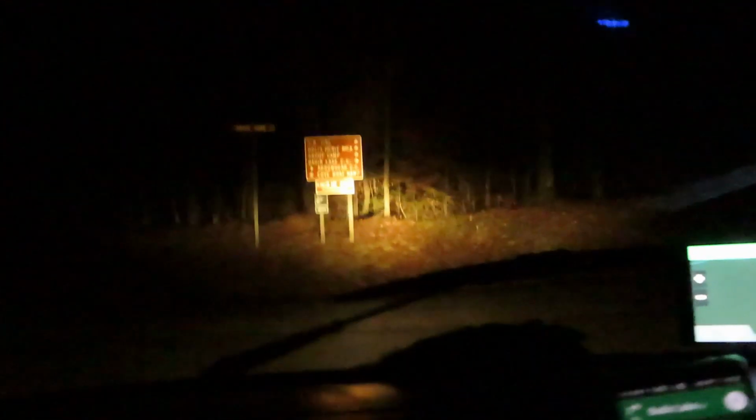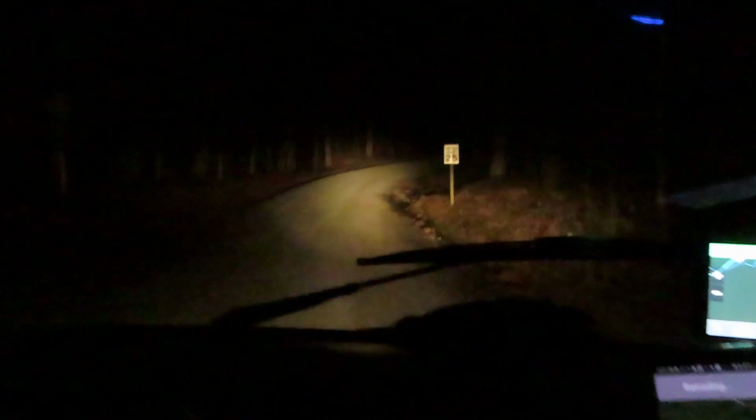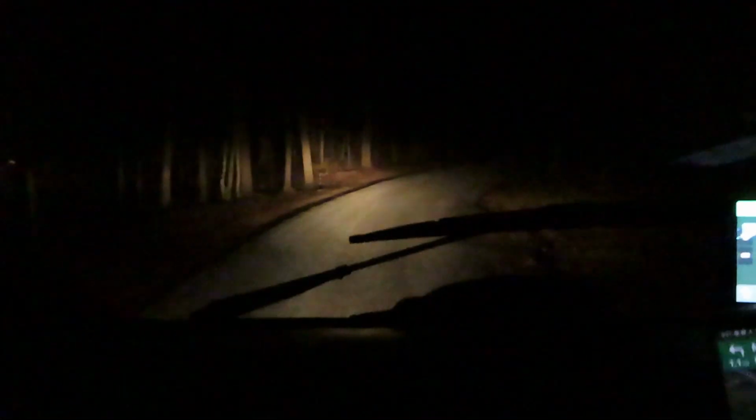Let's see what we can find. I think I'm gonna make a detour and we're actually gonna go left instead. Something called Deep Water. And we're going left because this is gravel. I'm ready to get on some gravel roads and not pavement. Pavement was to the right. We got gravel to the left, so that's where we're headed.